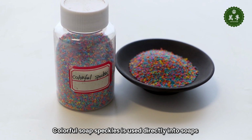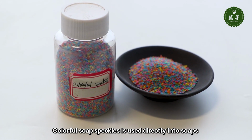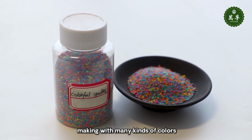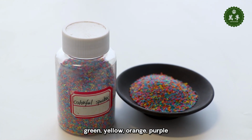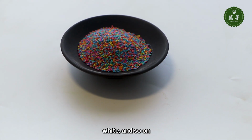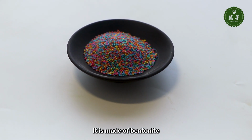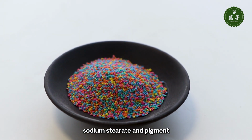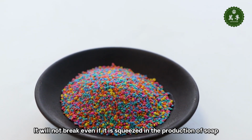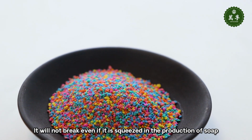Colorful soap speckles are used directly in soaps, made in many kinds of colors such as blue, red, green, yellow, orange, purple, white, and so on. It is made of bentonite, cellulose microcrystalline, sodium stearate, and pigment. It will not break even if it is squeezed in the production of soap.